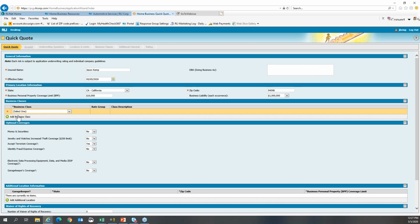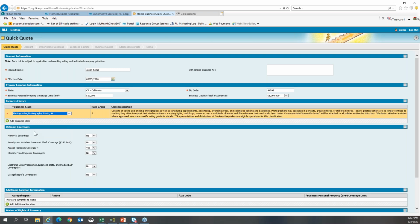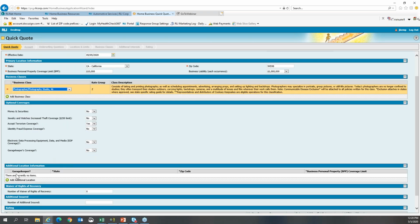And then we're going to add a business class. So business class, what we rate on this would be the class of business that they would fall under. We will say photographer. This is the list of all of our business classes, and you'll see that listed there. If they would like to add any optional coverages at this point, they can do that for the rating. We'll leave it as is.